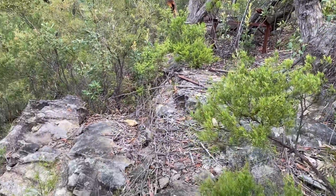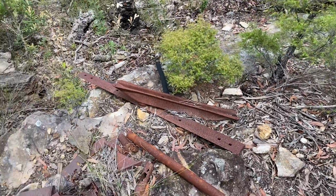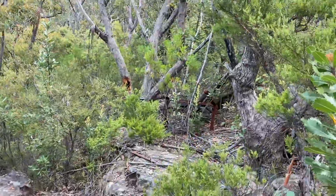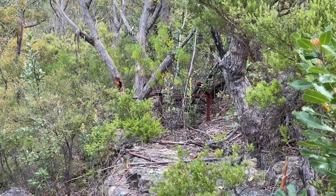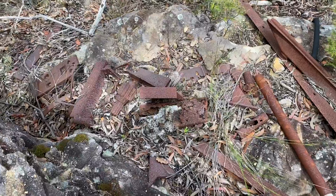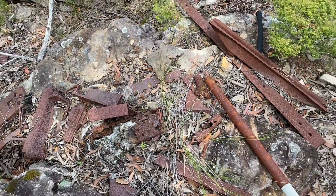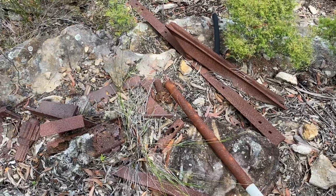So I'm wondering if this was a position for a firefighting pump or something, because that looks like the frame for a firefighting pump. But then down here I can see gears and a rusted up bearing, and then there's a universal joint just there.